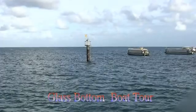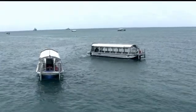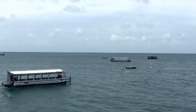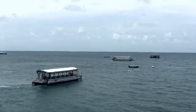As mentioned before, a number of things are included as you are a house guest, and one of those is the glass bottom boat tour. There are a couple of tours in the morning, but they've got plenty of boats for everybody to enjoy it.